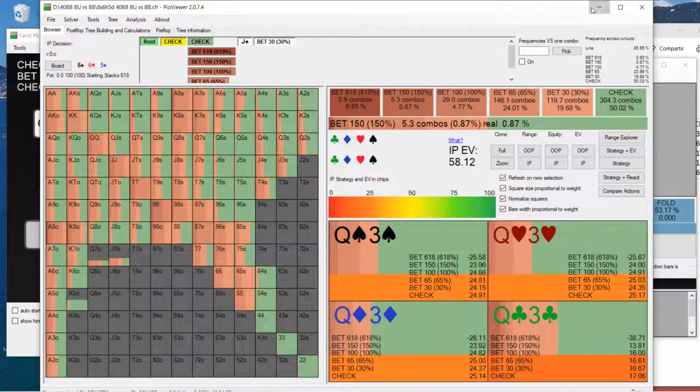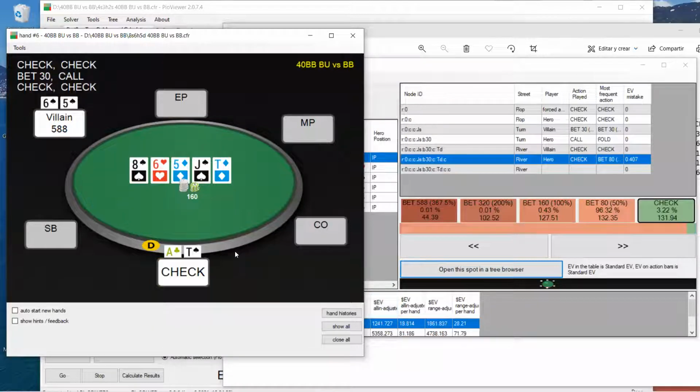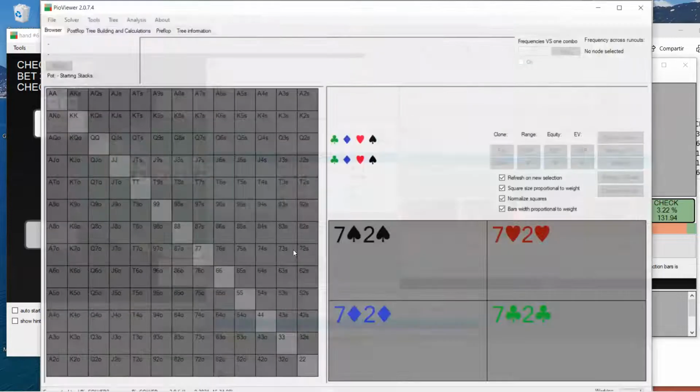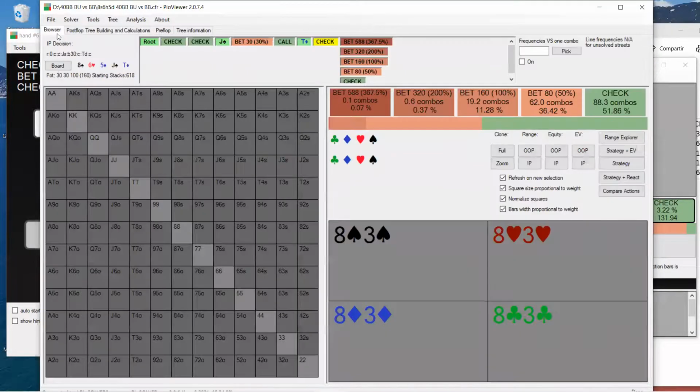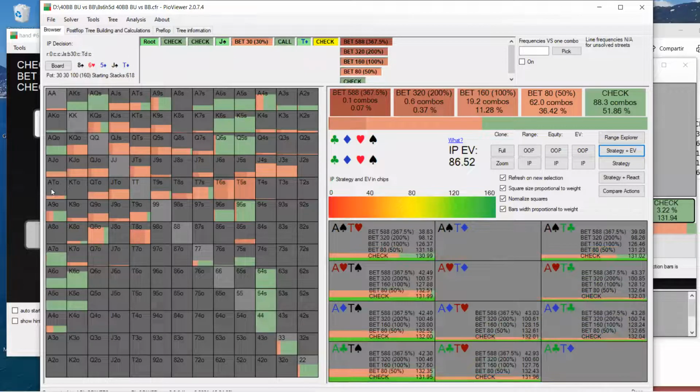Would assume at least. All right, we hit it. How about you? Check. Bet 30. Bet what? Sometimes he has a jack, I think. You cannot bet. I'm just checking. No, this is our best 10. We got to bet. I bet. Yeah, I would bet. We got to get our thin value with our best 10s.